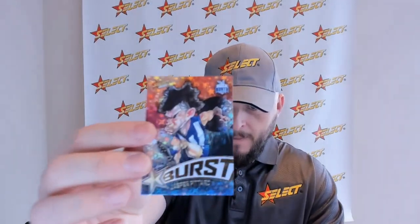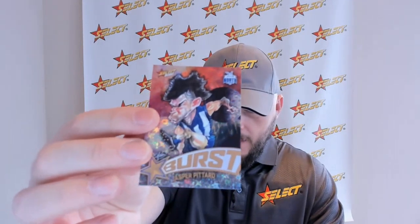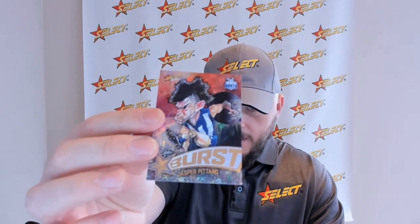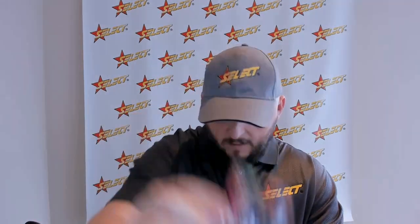So these are a numbered card as well. Jasper Pittard for the Kangaroos. So that is the second numbered card I've shown you now. Still a few more to go and a few more numbered cards as well, but I'll continue.